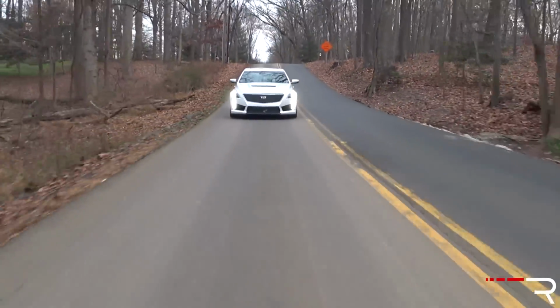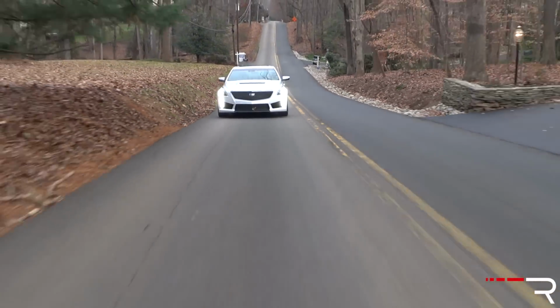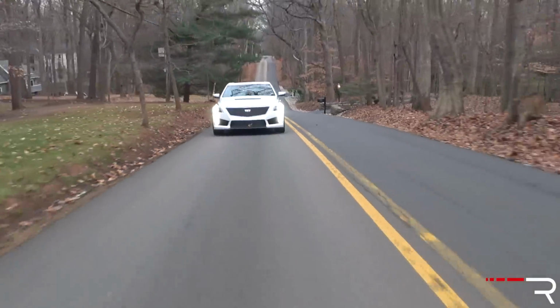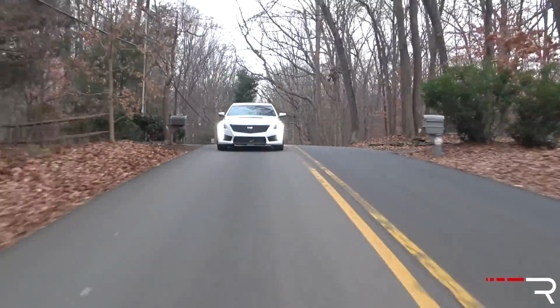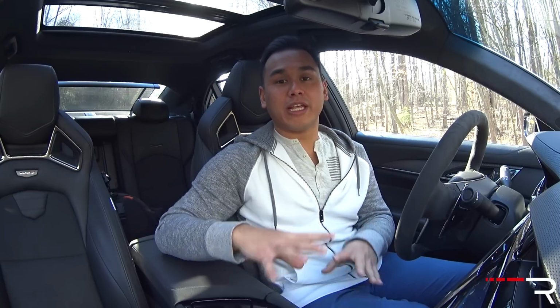Now, you can credit that to GM's all-new platform. This rides on the stretched Alpha platform that was introduced on the ATS, and it also underpins the Camaro. And this is just an incredible chassis. I've shown you guys the ATS-V. I've shown you guys the new Camaro, and the CTS really just takes everything that I love about those vehicles. It just makes it more spacious inside, more refined.